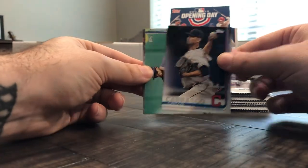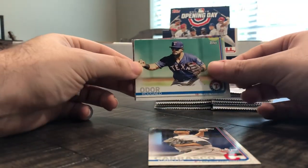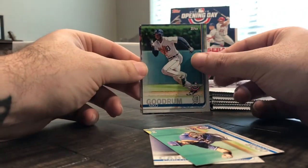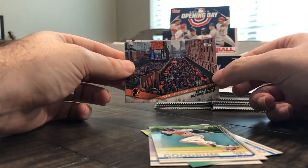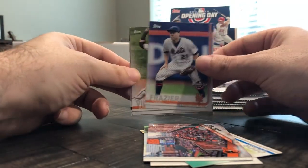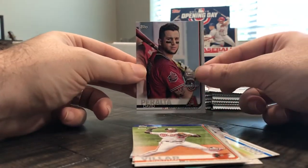Carlos Carrasco, Rougned Odor. Don't like that guy at all, except for that he punched Jose Bautista in the face. That was pretty sweet. Nico Goodrum. Traditions for the Baltimore Orioles. Got the Todd Father, Mr. Todd Frazier. Jonathan Villar. And David Peralta.